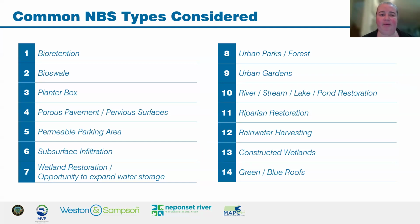The nature-based solution types we're considering are pretty extensive. This is the list we're looking at, but generally speaking, we're looking at areas for bioretention or rain gardens, bioswales, effectively linear rain gardens, planter boxes, thinking about porous pavement or pervious areas, permeable parking, infiltrating subsurface, as I mentioned, tied to a surface practice, restoration of wetlands or opportunities to expand volumetric water storage, looking at restoration of urban parks or forest areas, creation of urban gardens, restoration of water bodies, restoration of the riparian area, harvesting rainwater, and constructing wetlands, and even thinking through potential opportunities for green-blue roofs, which are certainly a challenge with structural requirements.